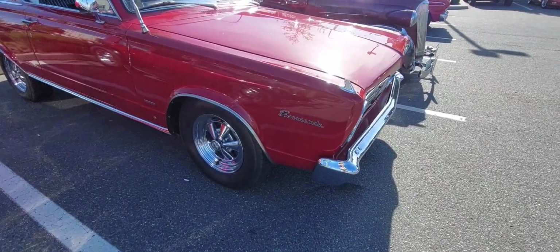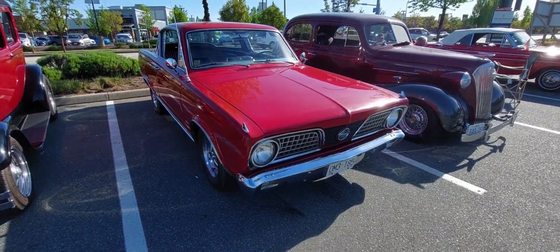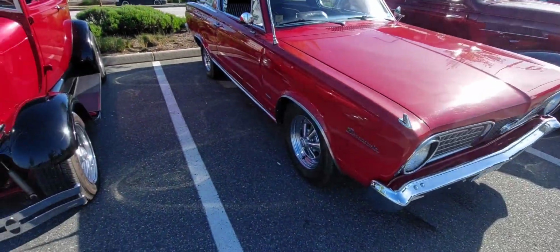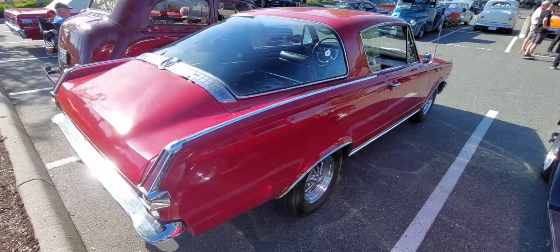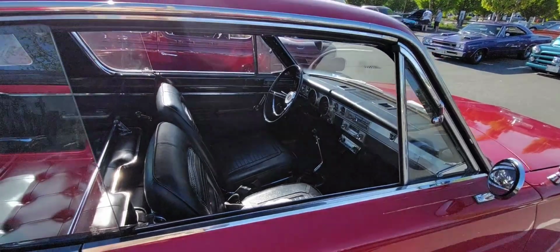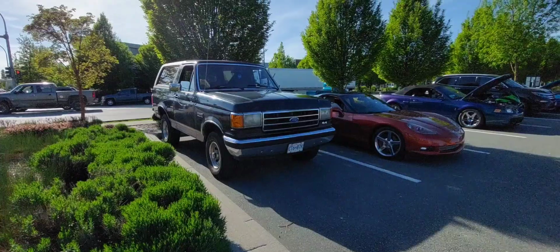This looks like a mid-60s Barracuda. These are a little bit less expensive than the late 60s Barracudas. I really like the shape of the back of this car here. Looks cool. That's a big piece of glass. Why does it look like it has a sofa in the back? Yeah, I don't know what that's all about. Maybe you have to ask the owner.